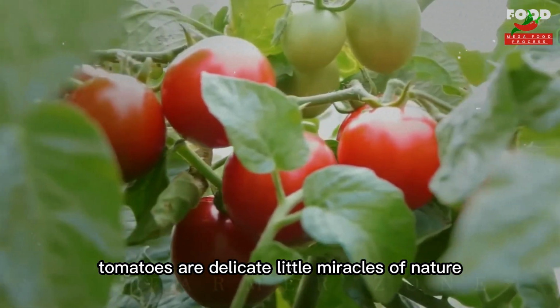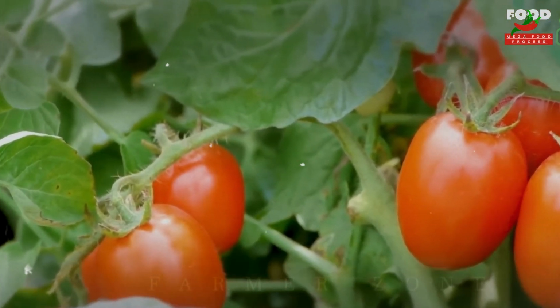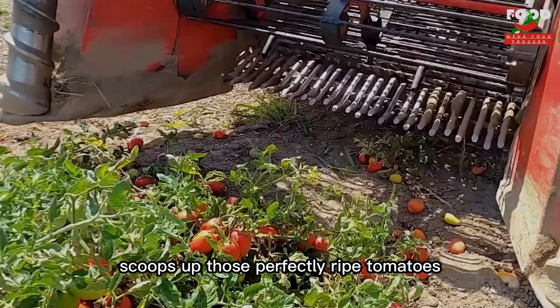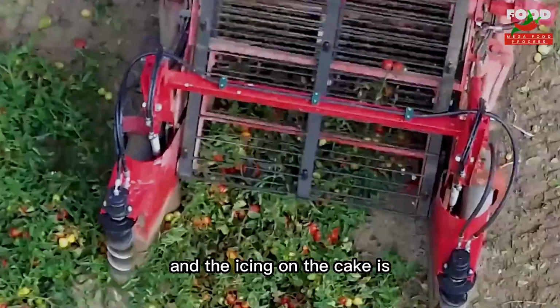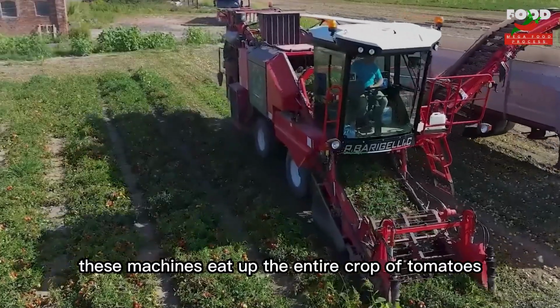Tomatoes are delicate little miracles of nature, which seem to get ruined if we touch them firmly. But I wonder how huge harvesting machines scoop up those perfectly ripe tomatoes. And the icing on the cake is, these machines eat up the entire crop of tomatoes.